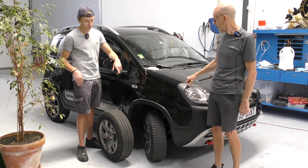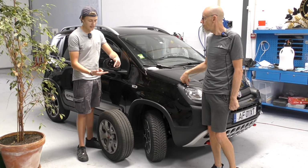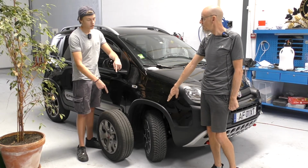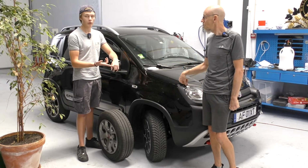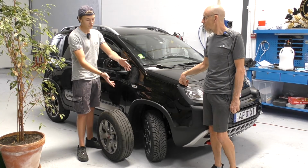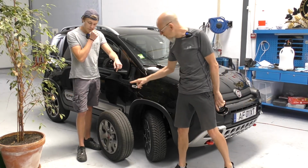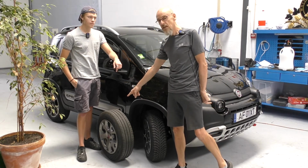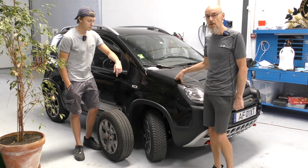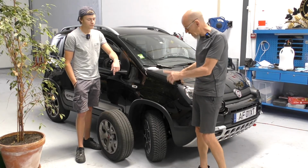Of course, on the ratings, the All-Seasons got a C for wet grip and these got a B, and for economy this was an A and that was a C. So the All-Seasons are C on both fronts, while this one gets an A and a B. Maybe in the water these grooves will be better. The other important factor is price: they're around 80 euros each and these are about 60 euros each, a good third cheaper.